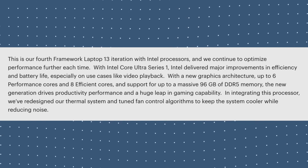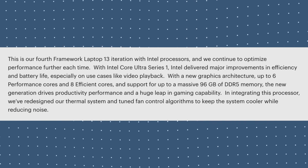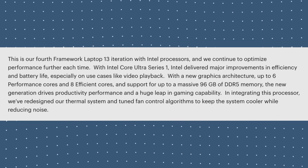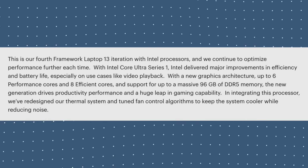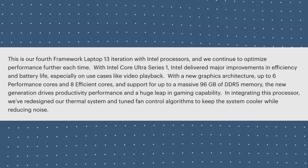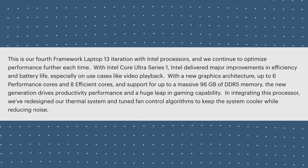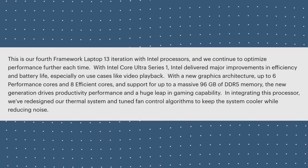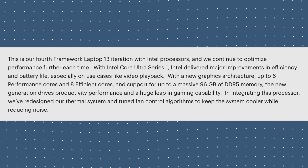So the highlights of the Intel Core Ultra series is that it has major improvements to the efficiency and the battery life, a new graphics architecture with up to 6 performance cores and 8 efficient cores, and support for up to 96 gigabytes of DDR5 memory, which is an insane amount, and that sounds fantastic. Also, a redesigned thermal system and tuned fan control for cooler and quieter operation, and many other things.